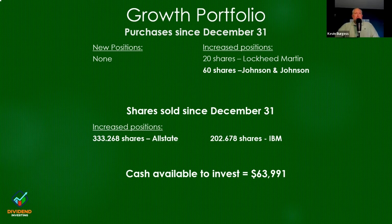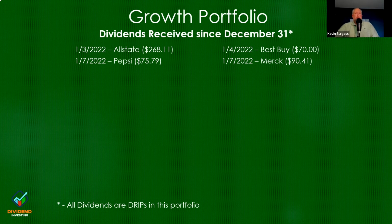I typically won't sell wholesale like that, but I believe that based on my research for this portfolio, it was warranted. Cash available to invest, $63,991. That's a lot more cash available than I typically want to have, but I'm going to be patient here and make sure that what I buy into makes sense. It's a good valuation and has phenomenal growth potential in the future. So I will be doing a lot more stock research, maybe looking into some new positions as well over the next few weeks. But I'm not going to rush into any stocks with this cash. In terms of dividends received, there were none for the growth portfolio. As we talked about a couple of weeks ago, the January timeframe is pretty light in terms of dividends. The dividend activity will pick up a lot in February and March.